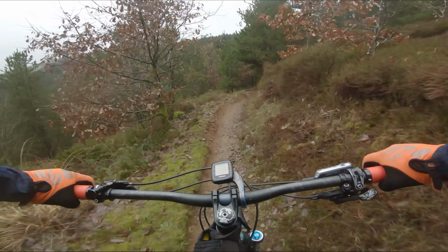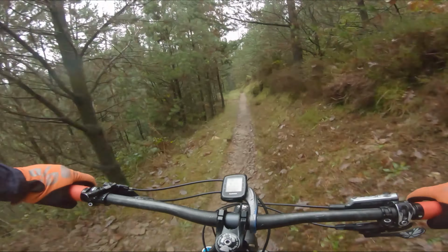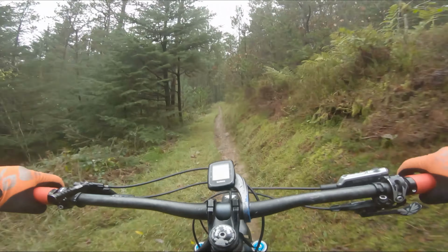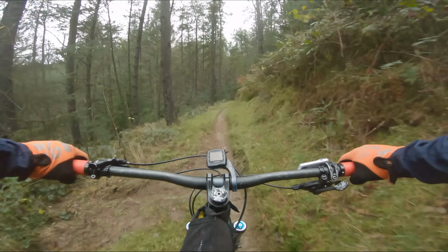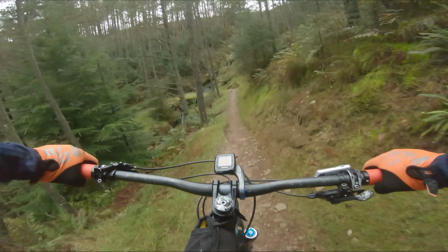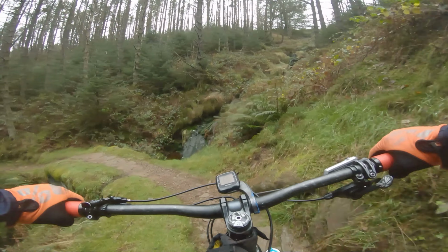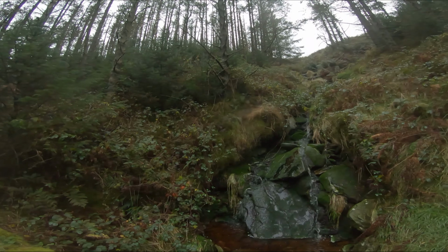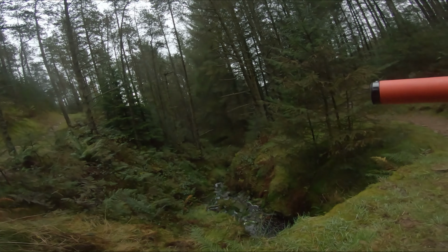Quite windy up here, that's one thing you notice straight away. Just the amount of wind blowing across. My eyes are watering a bit as well, which isn't helping. Which is why I'm not going full pelt along here. Well, yeah, we're not doing enduro race speeds today.